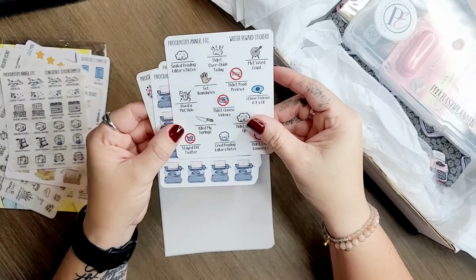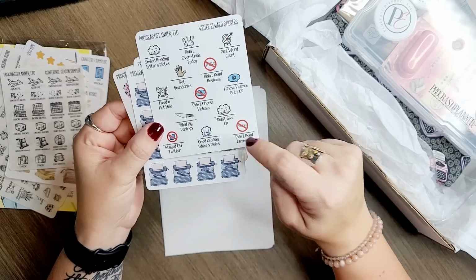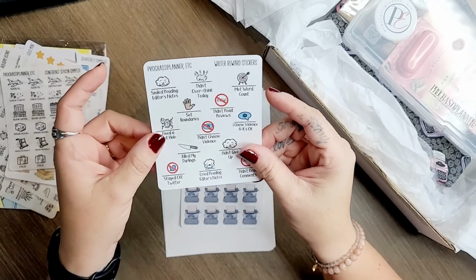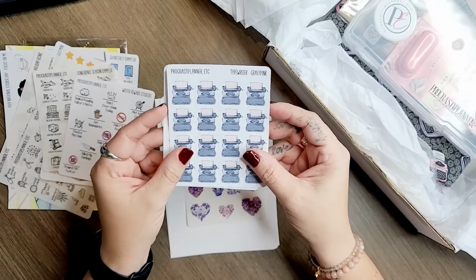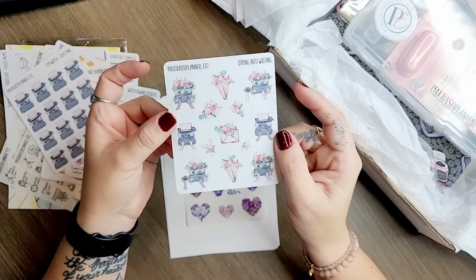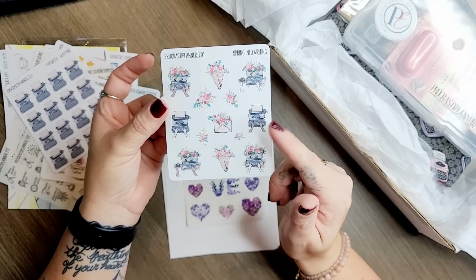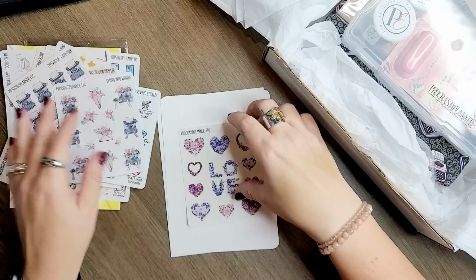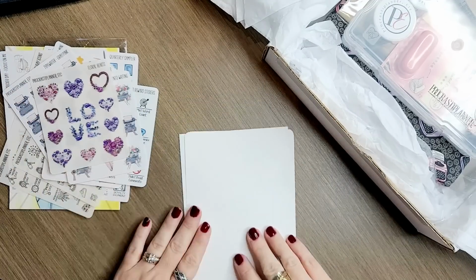Then we've got writer reward stickers. I think this is probably one of my favorite sheets. Didn't read the comments, cried reading the editor's notes, stayed off Twitter. It's really cute and funny. And we've got these gray and pink typewriters, spring into writing. So this is probably my other favorite sheet in this thing. And I feel like if these are in her shop, I'm definitely going to order more because I really love those. And then this beautiful floral hearts with the love.